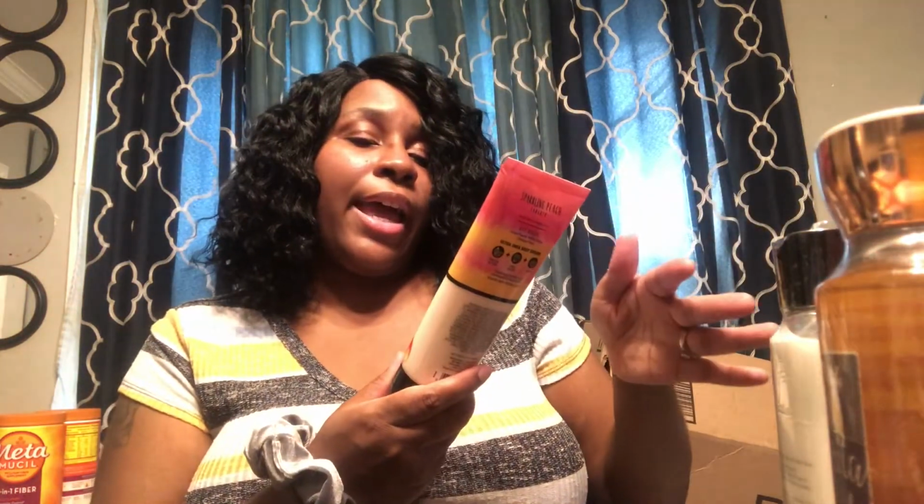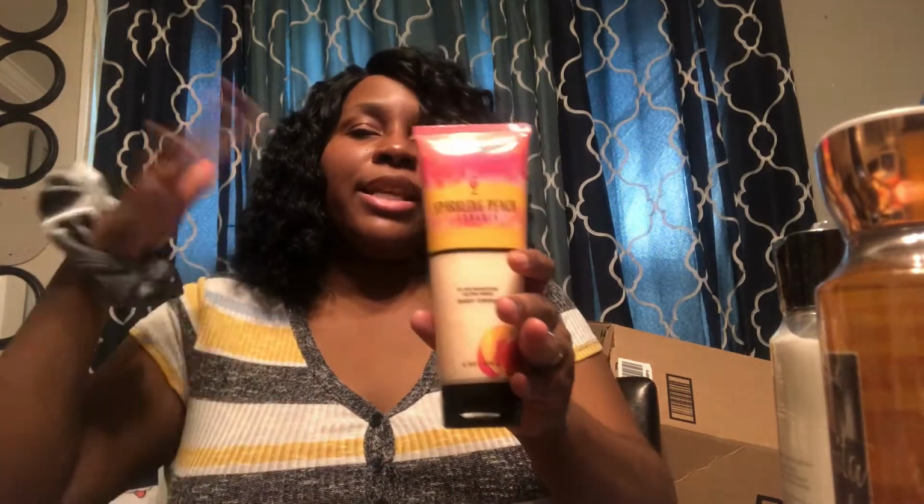Okay, so then I have the Sparkling Peach Sangria, and this is a body cream. I love the bottle of this. I think it's so pretty. I love the colors. It just reminds you of summertime, or like on the beach and the sun is setting. But I'm gonna use a little bit of this now.